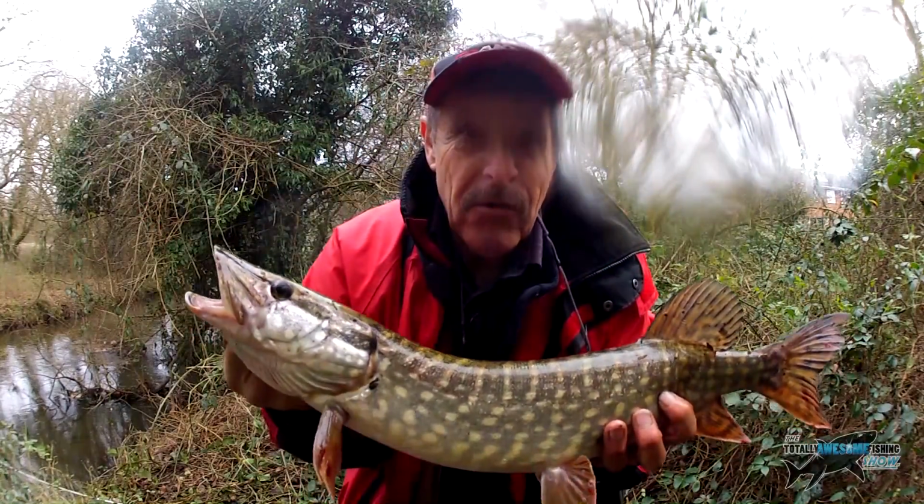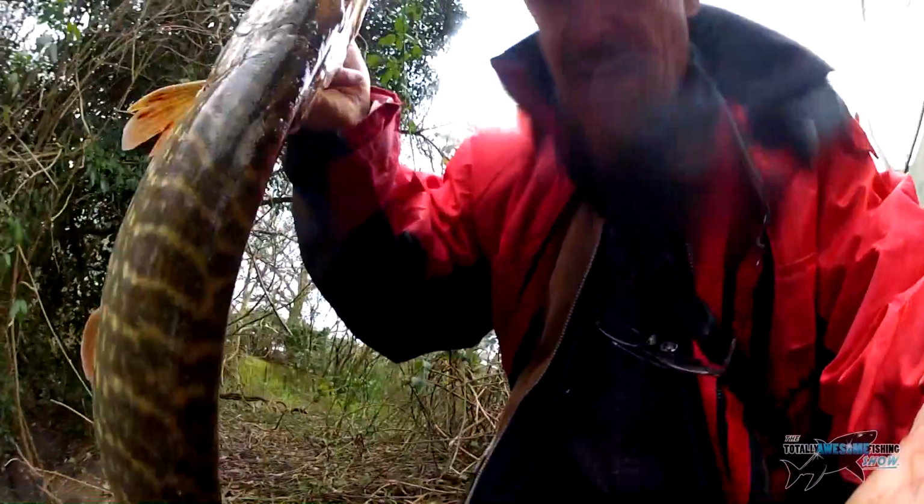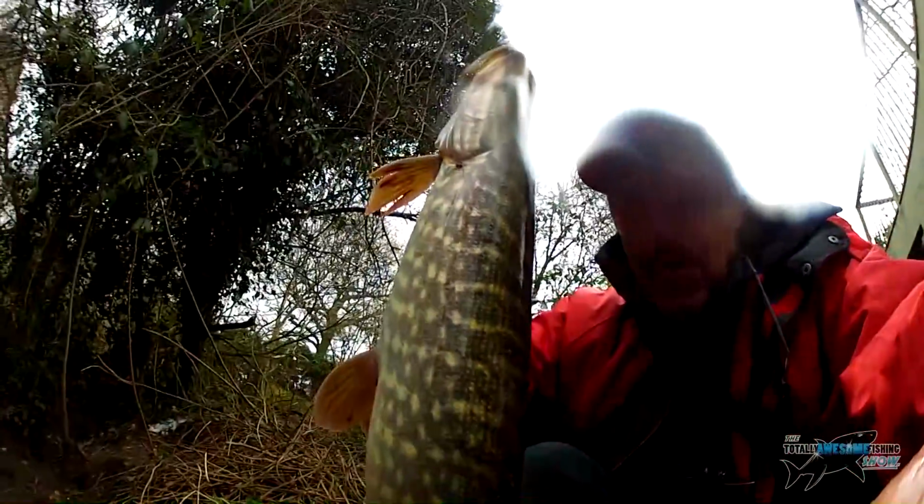63 and I'm still jumping off bridges. What a fish, let's get it back. There we go. And lower it down. One last look at it. What a crackerjack fish. I love it. Totally awesome pike fishing. There he goes.